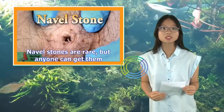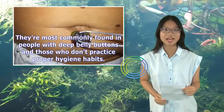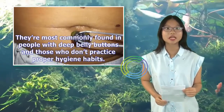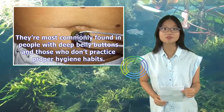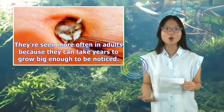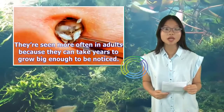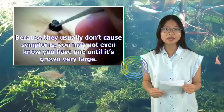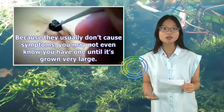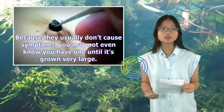Navel stones are rare, but anyone can get them. They're most commonly found in people with deep belly buttons and those who don't practice proper hygiene habits. They're seen more often in adults because they can take years to grow big enough to be noticed. Because they usually don't cause symptoms, you may not even know you have one until it's grown very large.